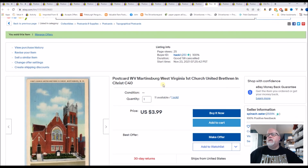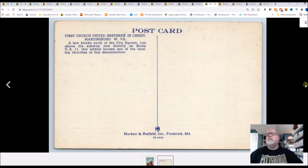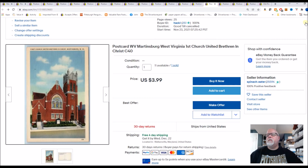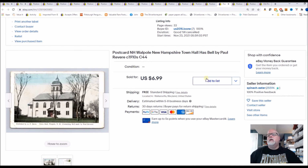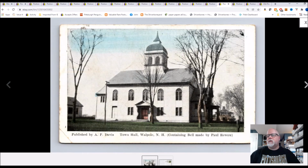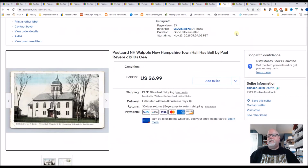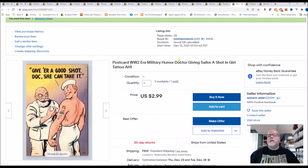Next, Martinsburg, West Virginia, First Church United Brethren in Christ. I have a whole bunch of these. This was the first one to sell, and it sold for $3.99. Walpole, New Hampshire, Town Hall has Bell by Paul Revere. So that's their claim to fame for this church. And it was $6.99.